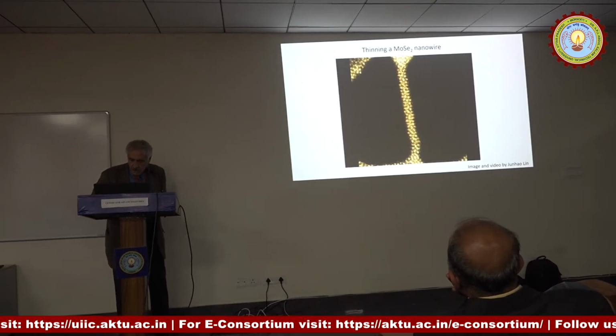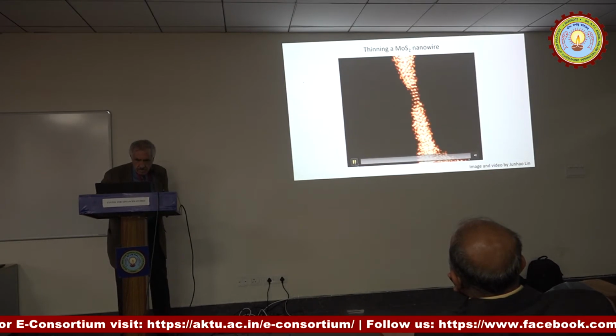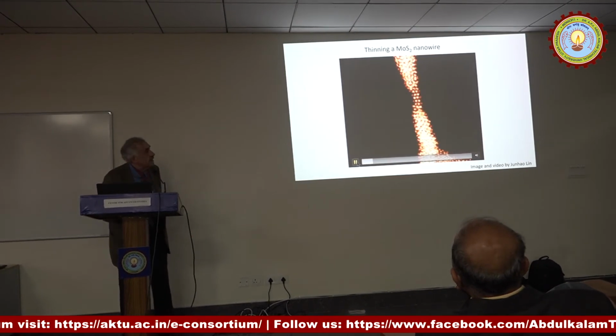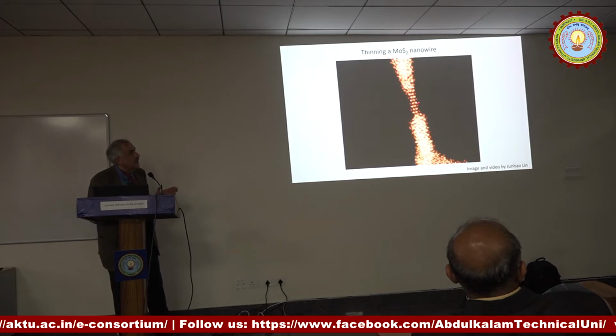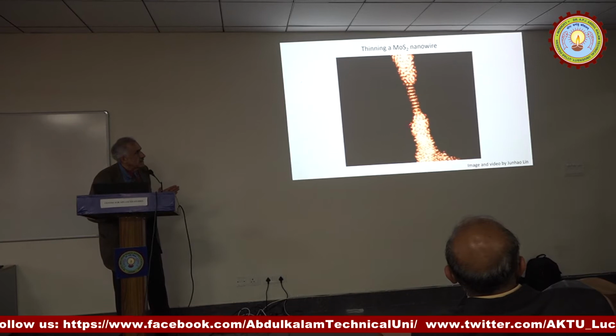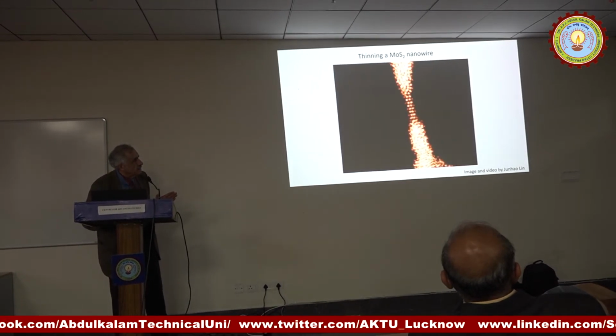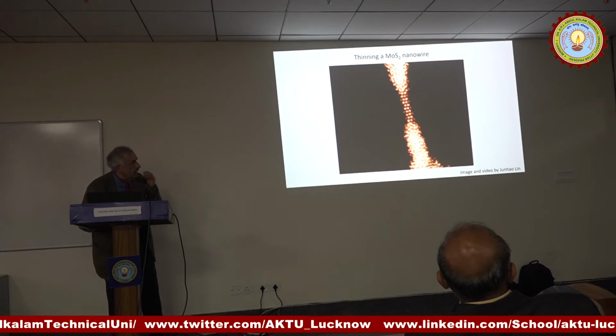Oops, wrong sign. Notice how robust it is under the electron beam. It gets yanked around, but it does not break. And it gets thinned as time goes on. And it gets kicked around.